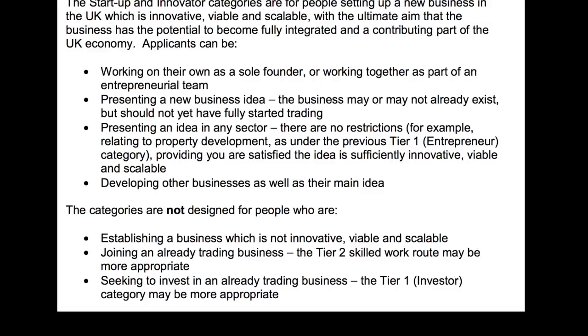But in some cases you might have a specific investment target in mind. You'd still need a portfolio manager to do that, to fulfill the investment criteria and the evidential criteria for tier 1 investor.